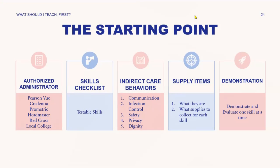While y'all are doing that, I'm going to give you a good starting point for training your testable skills. The first, like I said previously, is letting your students know who your state's authorized administrator is. They have to know. It's really important, especially outside of the training, that they can go online to view their state nurse aide administrator's website. And then what I do is I give my students a skills checklist.